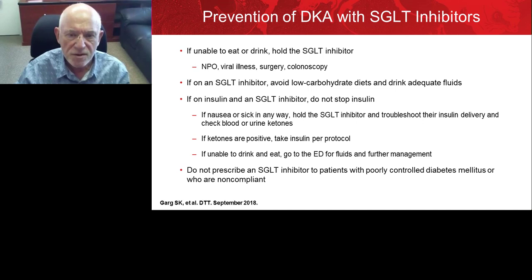If a patient becomes nauseated or sick in any way, you should hold the SGLT inhibitor, troubleshoot their insulin delivery, and check their blood or urine ketones frequently to prevent them from developing full-blown ketosis and ketoacidosis. If the ketones are positive, then the patient should take insulin per protocol. If unable to eat or drink, go to the emergency department for fluids and further management. We do not suggest that SGLT inhibitors be prescribed for patients with poorly controlled diabetes or who are non-compliant. They are at very high risk of developing DKA, and so they would not be considered appropriate candidates for use of SGLT inhibitors.